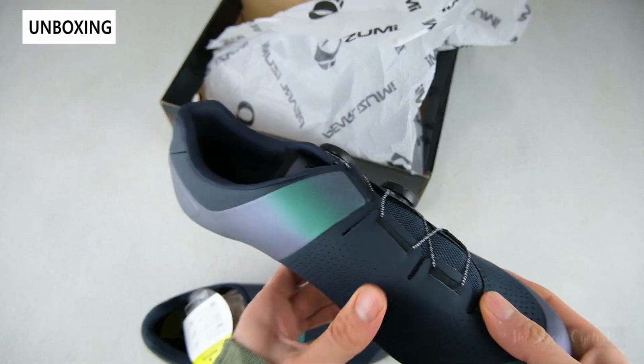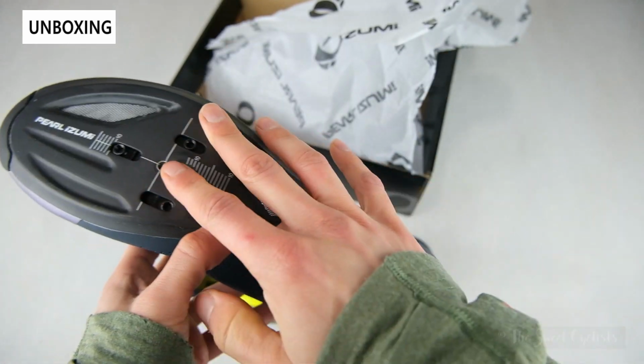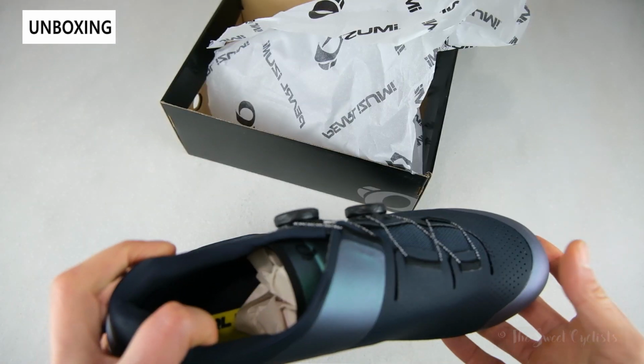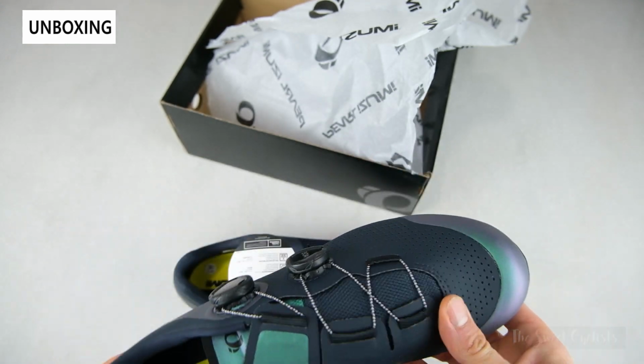These also feature iZUMi's 1-to-1 Pro Carbon plate, which not only has tons of ventilation, but is also very stiff exactly where it needs to be stiff. You also have their dual density 1-to-1 footbed, which is an insole for additional comfort and a nice anatomical shape.